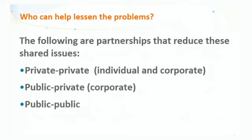The last slide, and you'll be able to tell these are the slides I put together because they're just bullets, is about how we make that partnership work. How do we actually create this? I've broken it down into three types of partnerships. You have private to private, which is really industry or individual, so the corporations and whatnot. How do they communicate with one another?